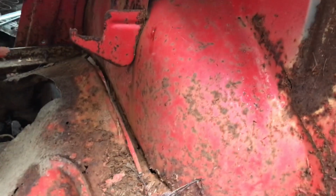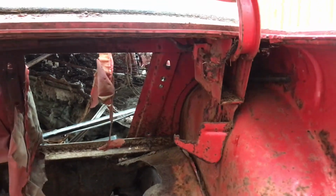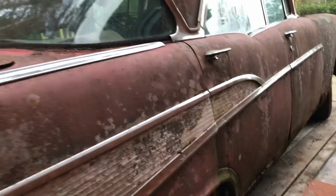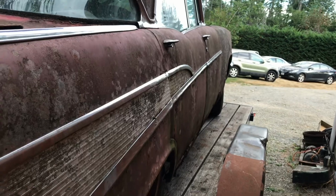This car is the same color combination as my 4-door sedan. I'm not going to do it red and white. I'm thinking matte black on this one. Fender skirts. I got a 283 to go in it. Put a Turbo Hydramatic 350 in it. Yeah, you know, it's a straight car.